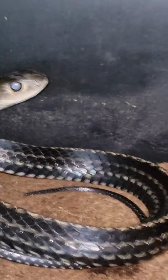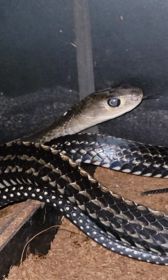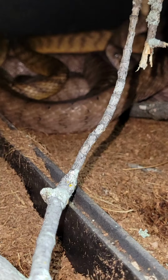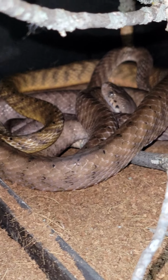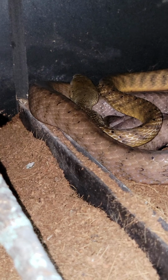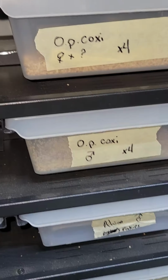This beautiful guy has been a semi-long-term resident. He is, however, leaving on the 30th to the USA. And we have two wonderful brown tree snakes, Boiga irregularis. Another species that are compatible together.